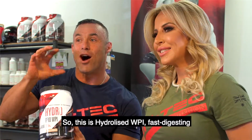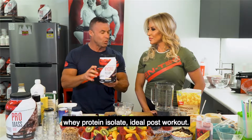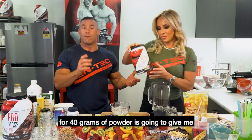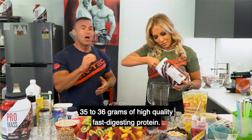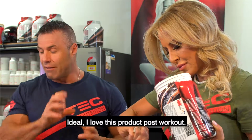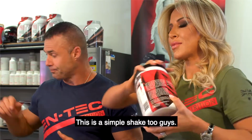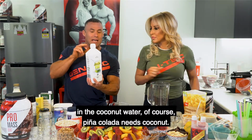So this is a hydrolyzed WPI, fast digesting, whey protein isolate, ideal post-workout. Ange, give me one rounded scoop of that. 40 grams of powder is going to give me 35 to 36 grams of high quality, fast digesting protein. Ideal. I love this product post-workout. This is a simple shake too, guys. Coupled with that, we'll get a little bit of carbs in the coconut water.